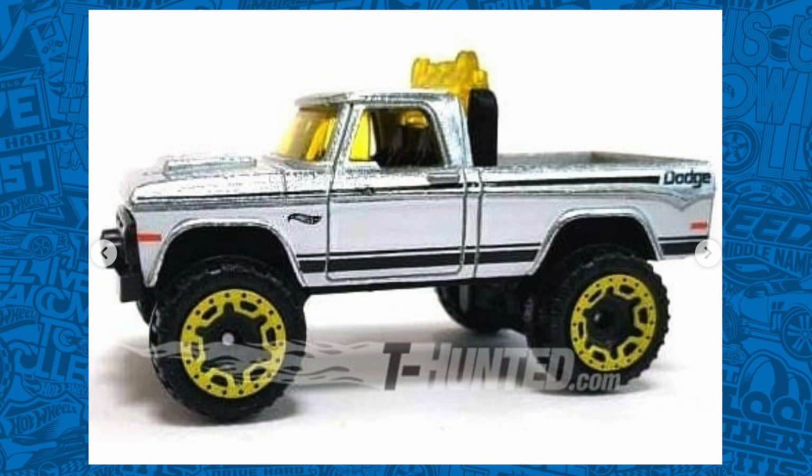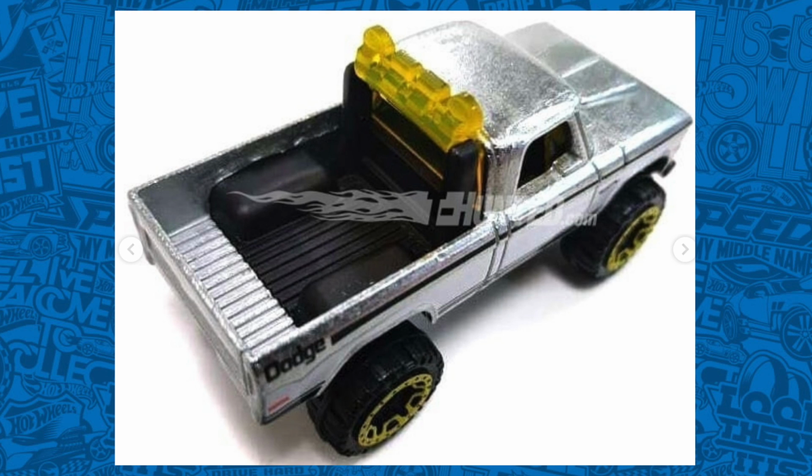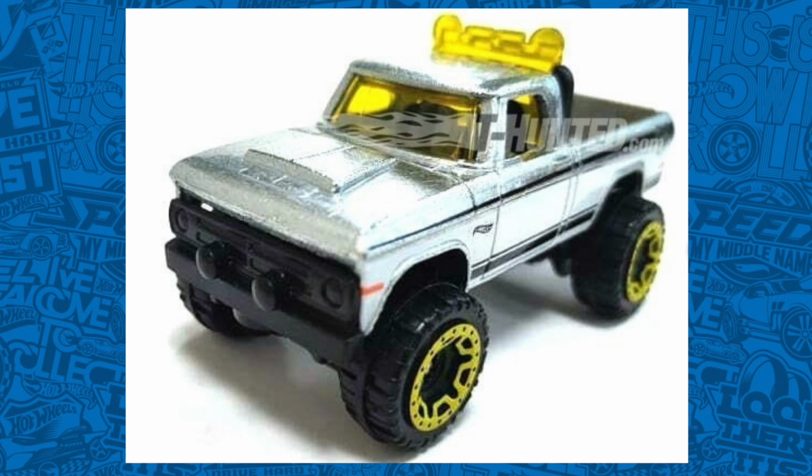I've previously shown the Dodge Power Wagon Zamac edition in a blister pack, but now we get some nice close-up pictures of it out of the blister pack. This one will appear in the 2020 Hot Wheels Zamac line.